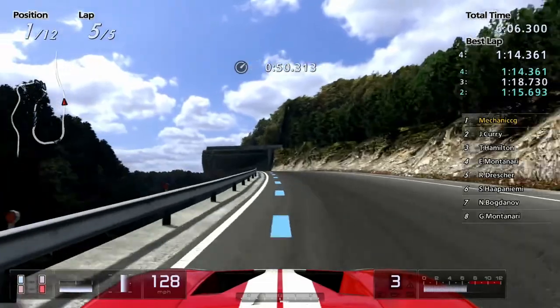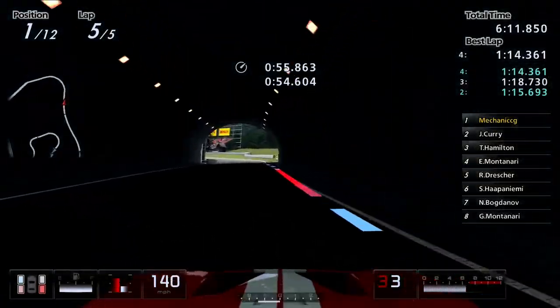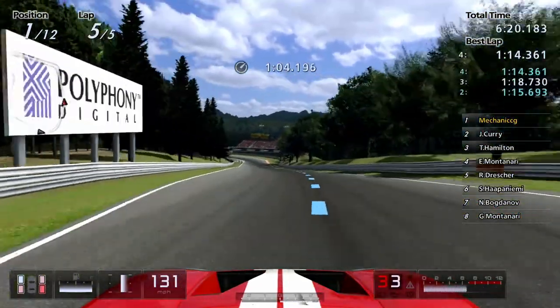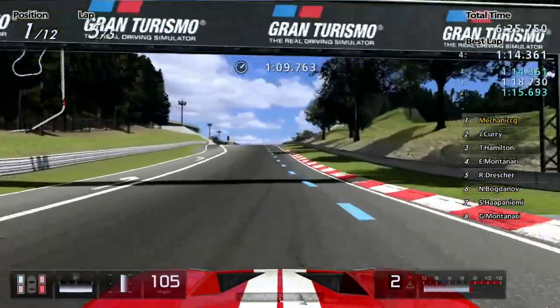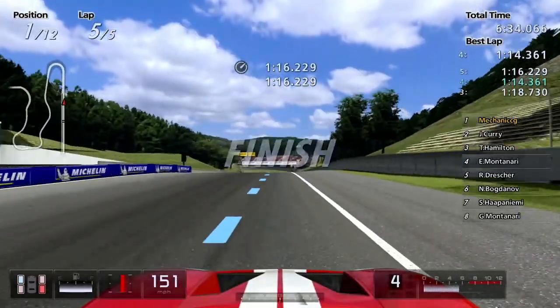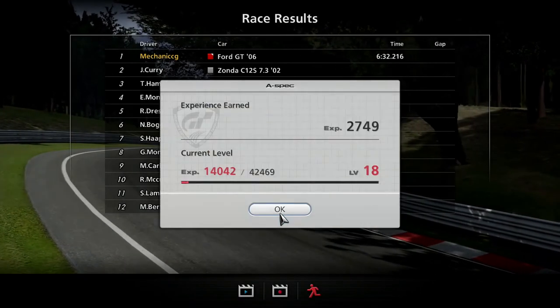Perfect. Oh, look at that. Again, I've shifted down way too early on that section. I keep doing it. Right, this corner though, don't shift down early. Perfect. Nice. 6 minutes and 32 seconds. That's a very good lap time. Very good. Right, on to the next race now.